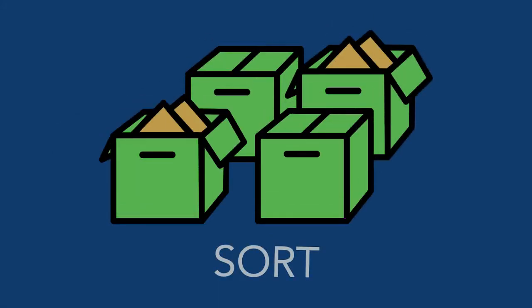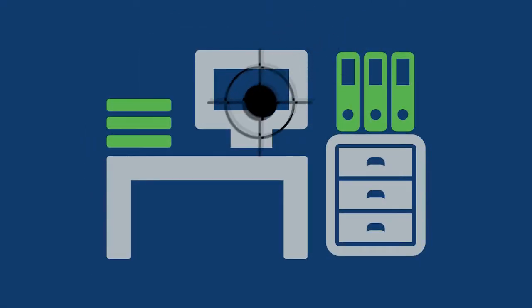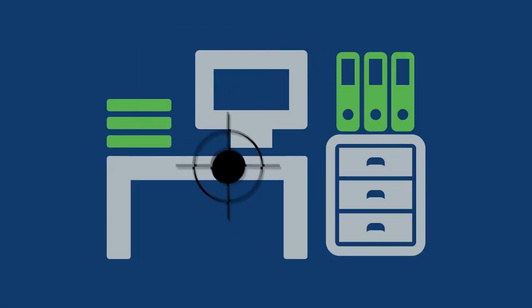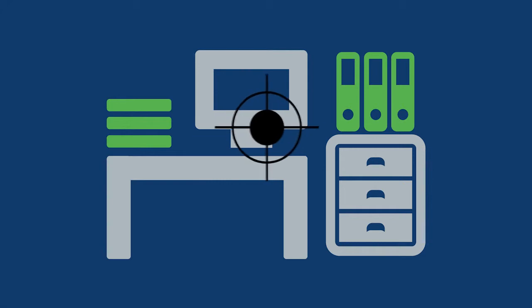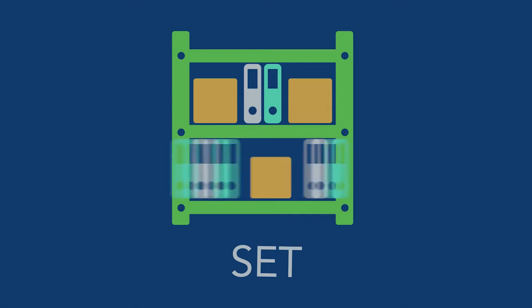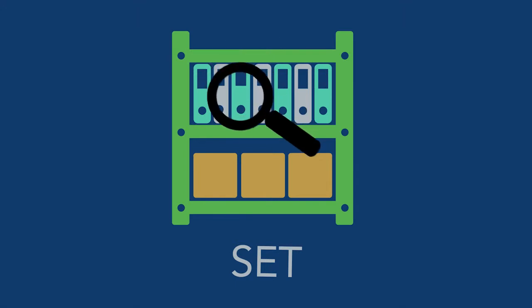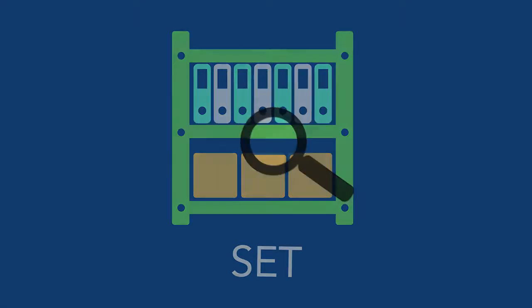Sort is the first step in any 5S initiative, and it is all about cleaning up the workplace and removing all excess waste. This starts by identifying material that is no longer used, is scrap, surplus, or may never be required again. Set is the second step in 5S, where we set everything in order. Here, we redesign the work area in an organized fashion. The idea is that there is a place for everything, and everything is in its place.